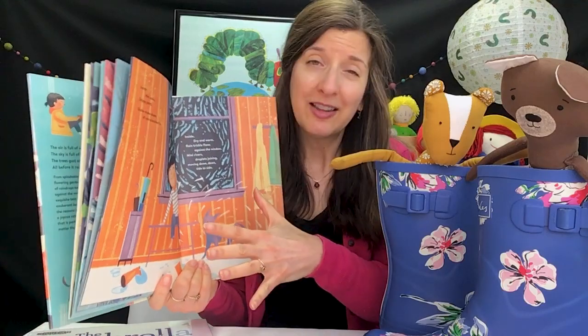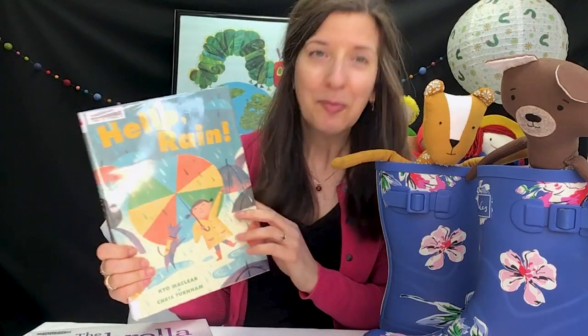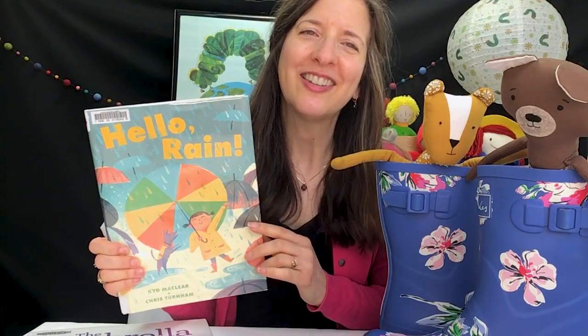But I really like this book because of the rain, and also we all like beautiful pictures in this and lots of color. And so who thought you could do a lot of color on a rainy day? Well, these people did. So if you check this book out from the library, you can see.